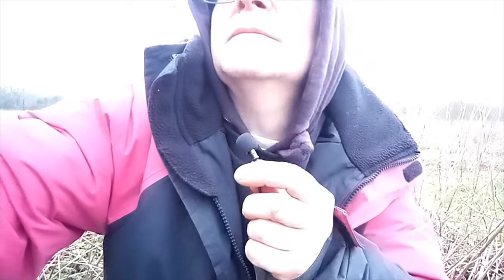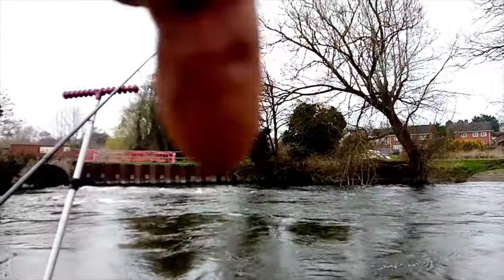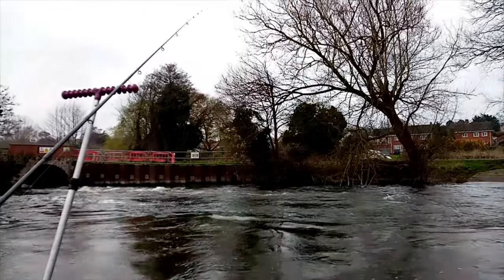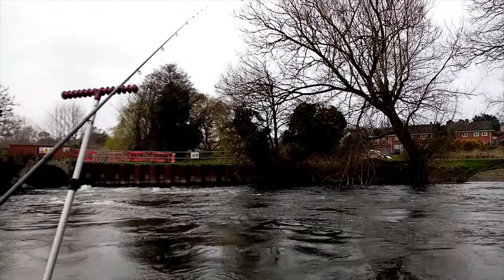I'd rather find a nice little hole where I can present the bait. I know there's bait going to go down and I can feed in a tight area. I'll show you around. I'm just sort of almost underarming it, about a third of the way across. Literally just a third of the way across on the end of the sort of white water a bit.